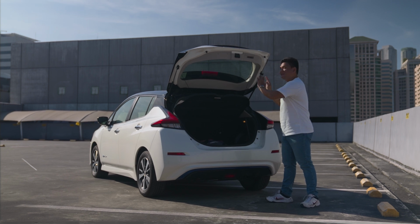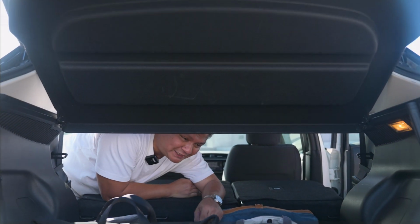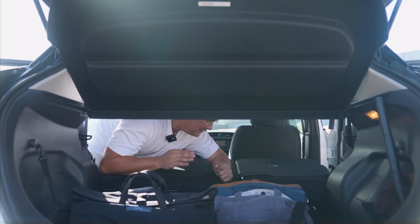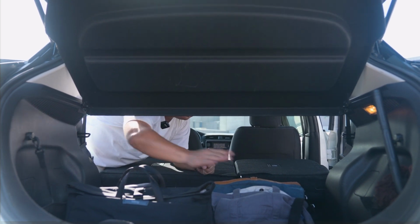So you can put even more space inside. Now about those folding flat rear seats, because of this ridge right here, you don't get a really flat loading area. I mean, yeah, it is what it is. It's flat right here on the second row, but not all the way here.